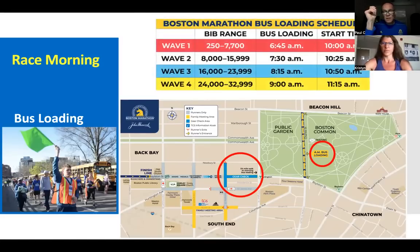It's a very orderly process, but they do strictly enforce these bus loading times. So it depends on your wave. You can see the times there. I'm not going to repeat it all because it's all in the materials that you'll get. But if you show up early, for example, you're in wave three and your bus loading time begins at 8:15, if you show up with a friend at 7:30 and say, well, I want to go out to the athletes' village early, they won't let you in.